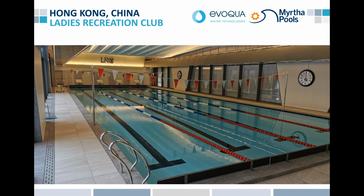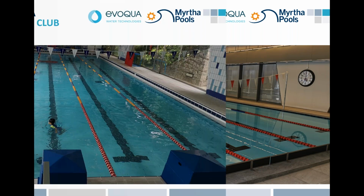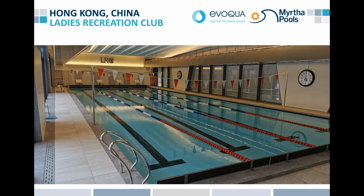The reason is that if you look at it, the deck space is actually not abundant. So we use a concealed overflow gutter to increase the deck space. So there is an opening, and there's a gutter in that opening. It functions as an overflow gutter, but you can walk on top very safely.